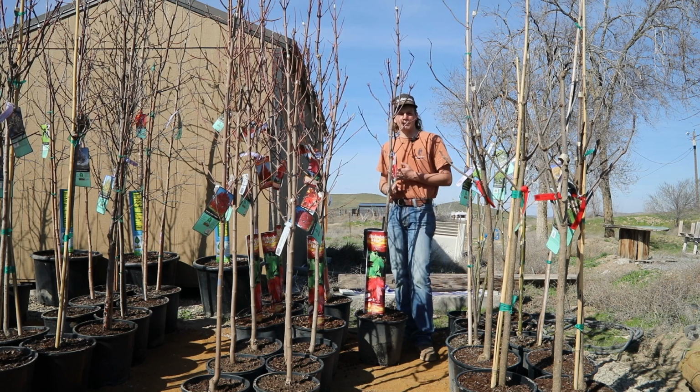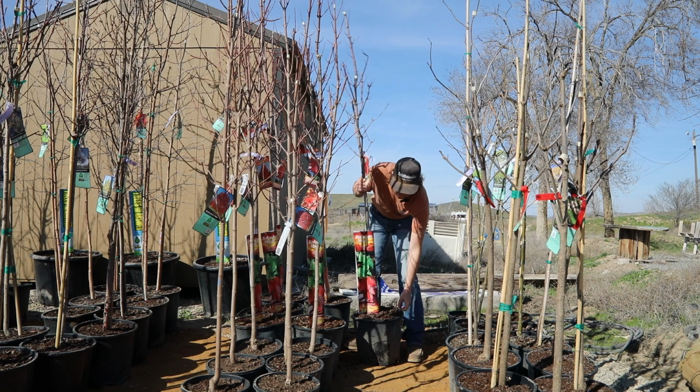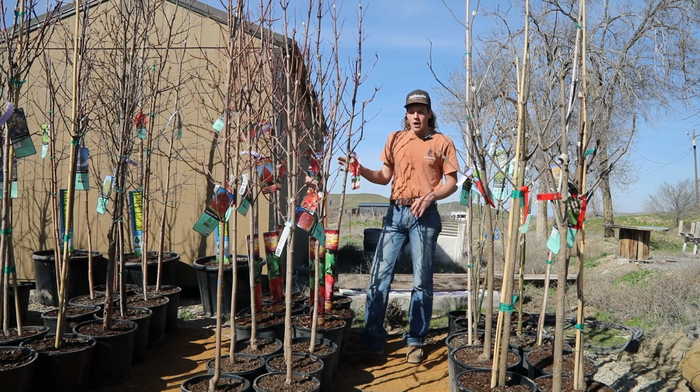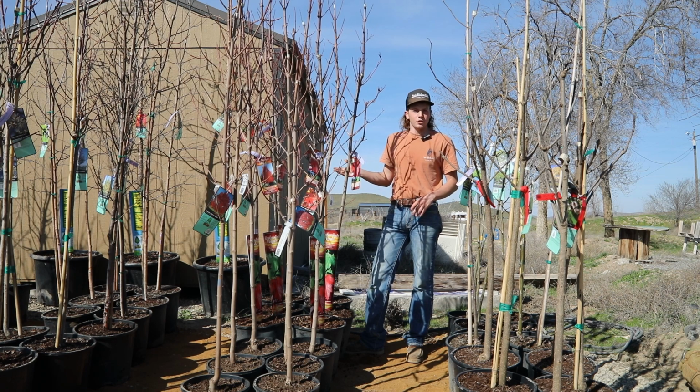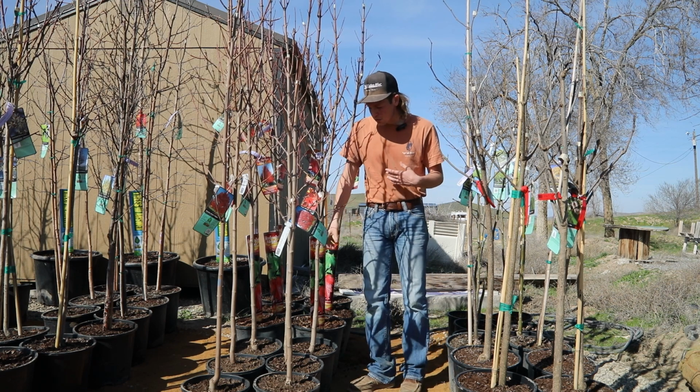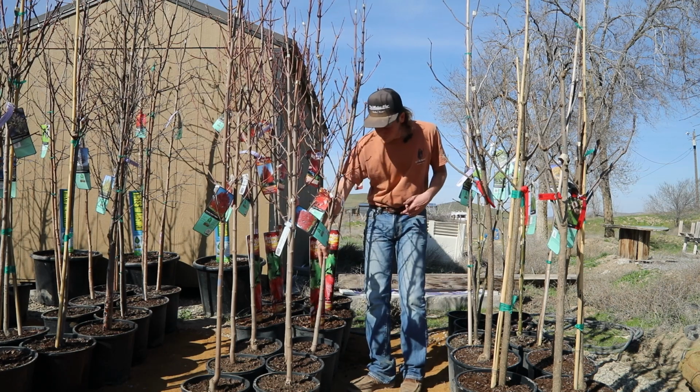One thing I will say is that maples in our area can be prone to chlorosis. So if you do go ahead and choose a maple, just be prepared to give iron treatments. That's generally going to be required just because they don't love the high pH of our soil.